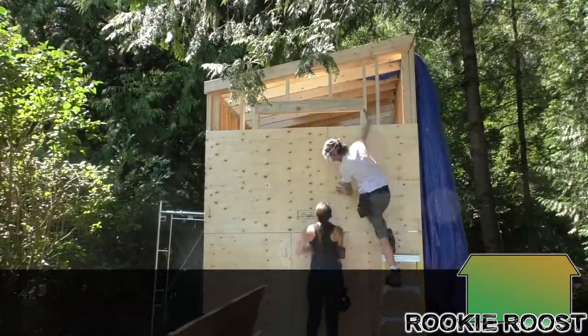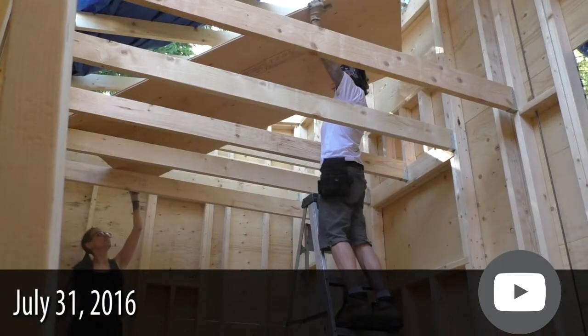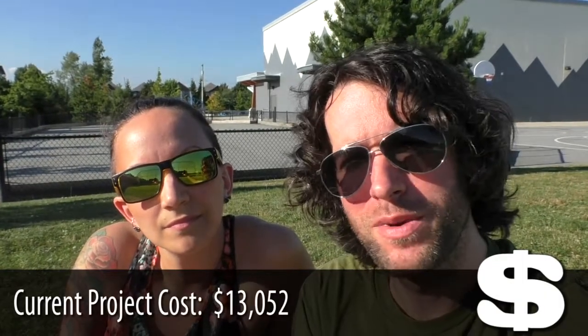So, what did we do this week? This week, we got our wall sheathing done, cut out our openings, and put our sheathing into the loft. These were all pretty big jobs, so that's really all we got done. So far, we've spent $13,052 on the build. The total amount of time we've spent is 136 hours.